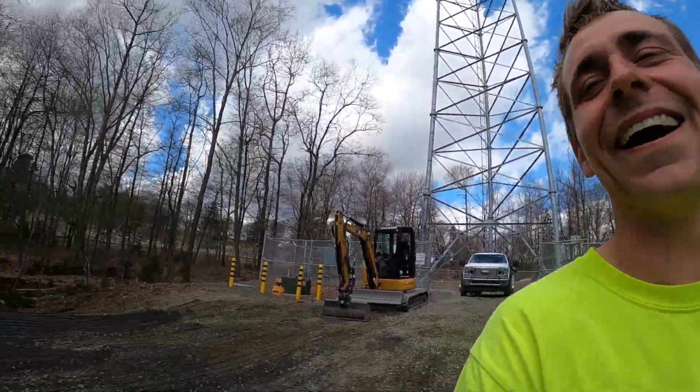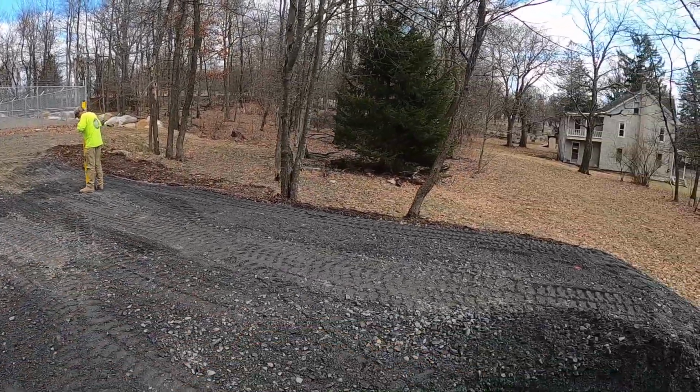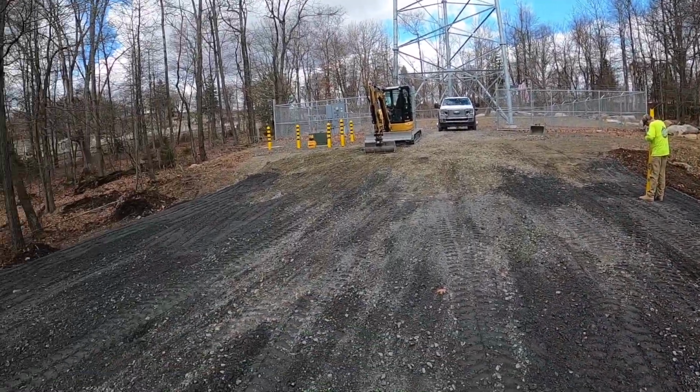That's why. Anyway, we got this pad pretty close to level. And we have it perfectly laid out for the crane.